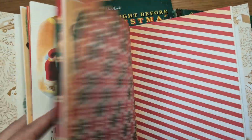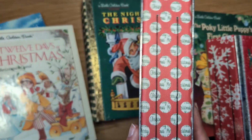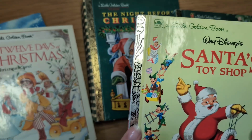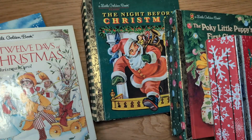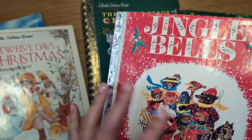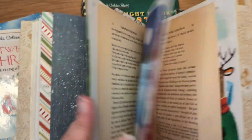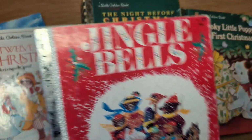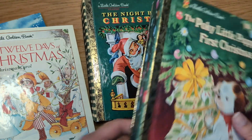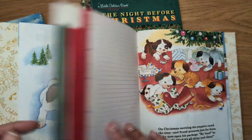It's two signatures, the spine is 1.5 inches, and I do like to keep the foil on the books themselves, because if it doesn't have the foil, is it really a little golden book? That's just kind of my preference. I do have a tutorial in some earlier videos where I showed how I alter these and keep the foils on them. The Poky Little Puppy's First Christmas, so cute.